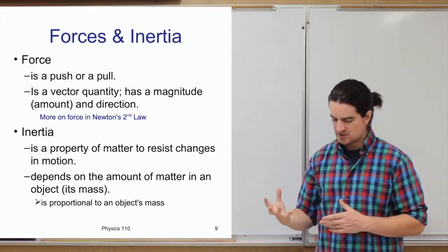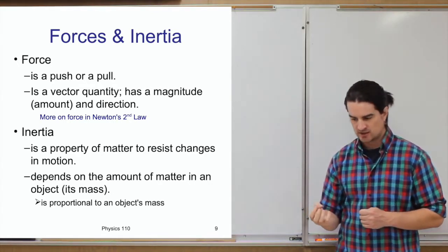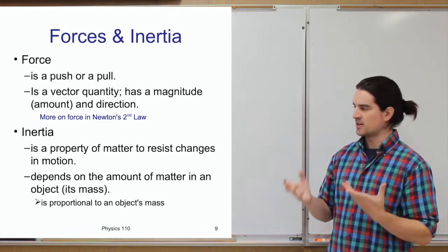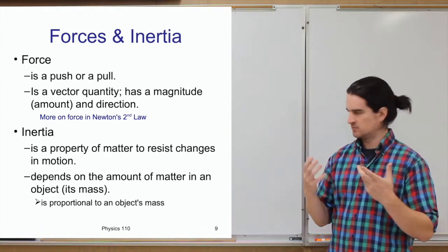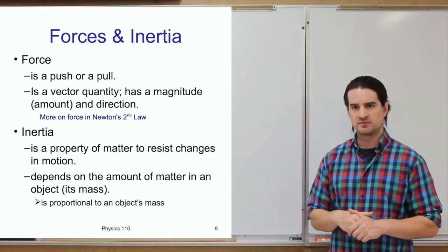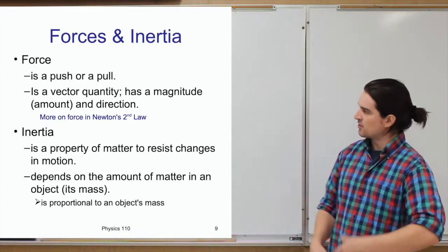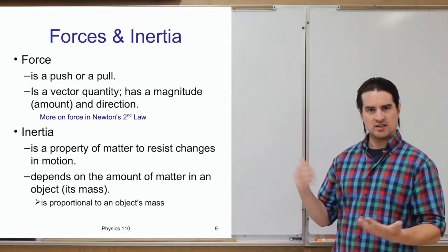So another fundamental concept for Newton's first law is this idea of inertia. Right? Inertia is not a vector, it's basically a property of matter. And when I say matter, I mean things that have mass. They're made up of atoms and things like that. So it's a property of matter to resist changes in motion. So if something's moving, it doesn't want to stop moving. If something's not moving, it doesn't want to start moving. The amount of inertia an object has depends on the amount of matter, how many atoms make it up.